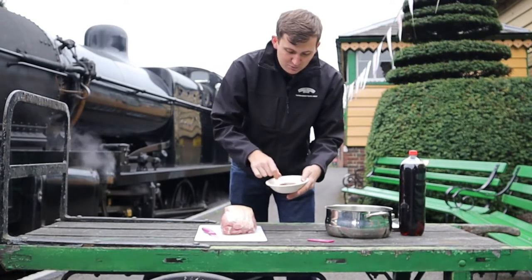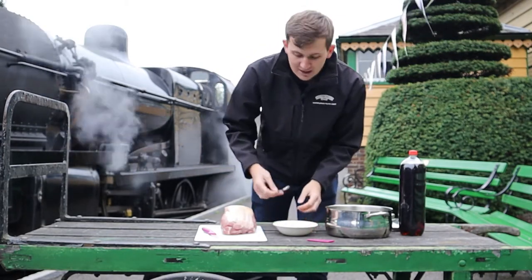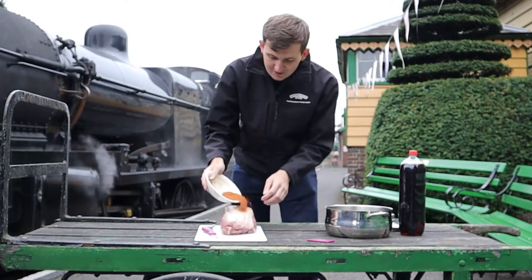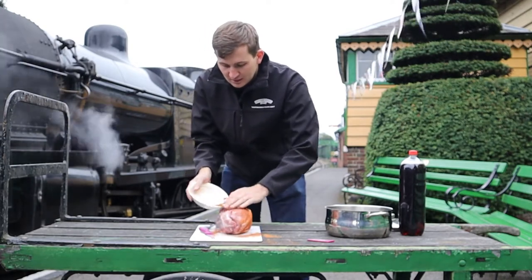We've got cumin, paprika, a bit of salt and pepper. And then we're going to marinate it in some cherry cola. Now, I'm going to level with you, I am not a TV chef. So this may go horrifically wrong, but then again, it might be quite tasty.